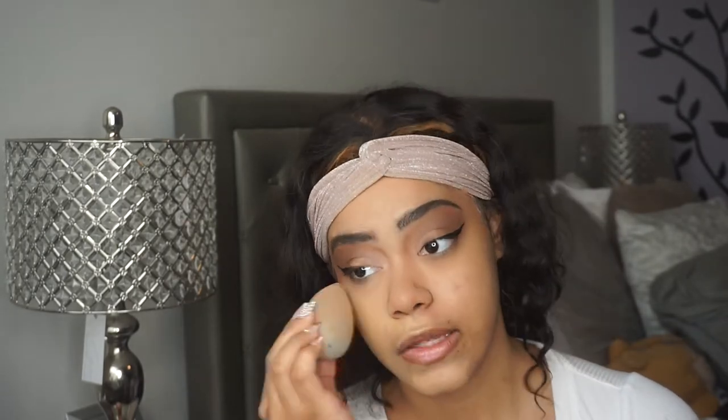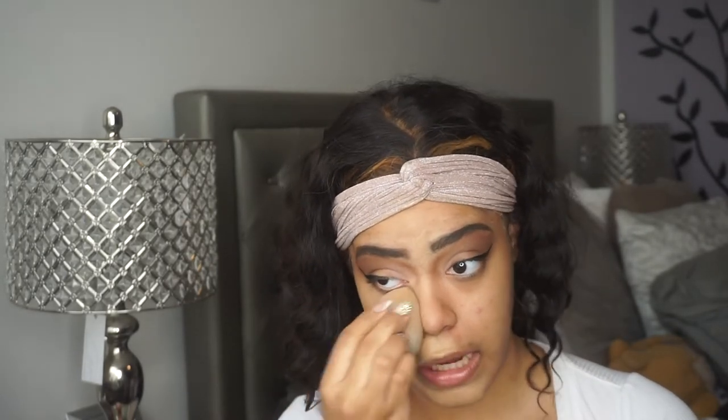Next, I'm gonna go into the face. So we've already prepped, you know, primed. And then I'm gonna go into the Milani Conceal and Perfect 2-in-1 Foundation and Concealer in the shade 06 Sand Beige. I've been using this lately and I have to say, I've been enjoying it. Especially with this priming routine that I showed you guys in my last Following TikTok Makeup Hacks video and that I used today, and it's been stunning, like absolutely stunning.